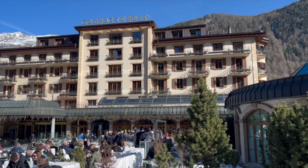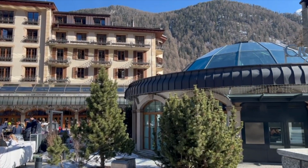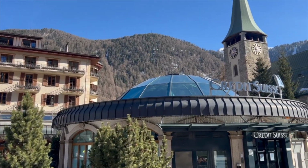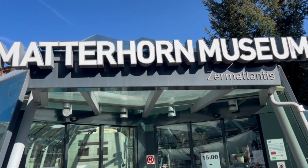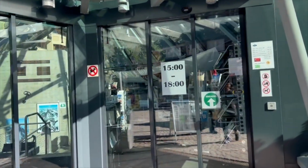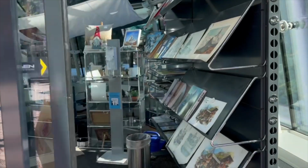One can also enjoy an apéro in one of the many popular hotels in the town of Zermatt. Here's one such scene at the Zermatterhof on a sunny winter evening. Located right next to the Zermatt Museum, this can be an option as you wait for the museum to open, as we found that it is not open throughout the day. So on the day we were visiting the museum, it was open between 3 to 6 p.m.